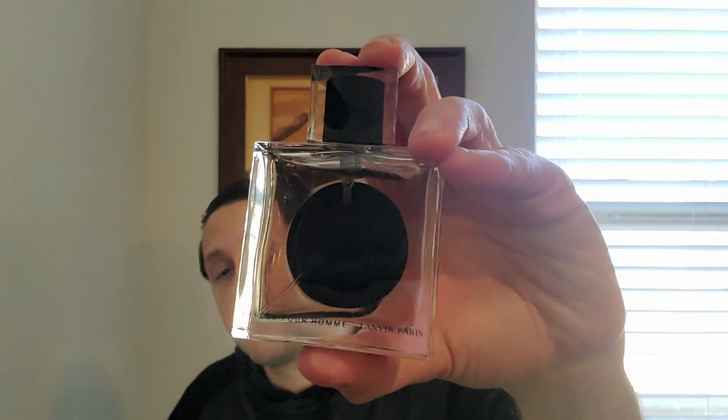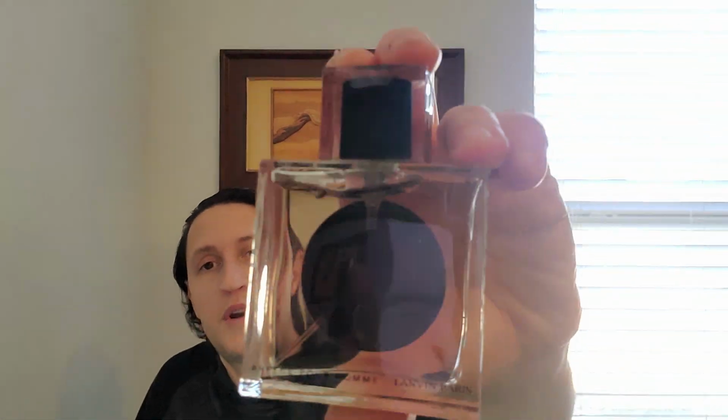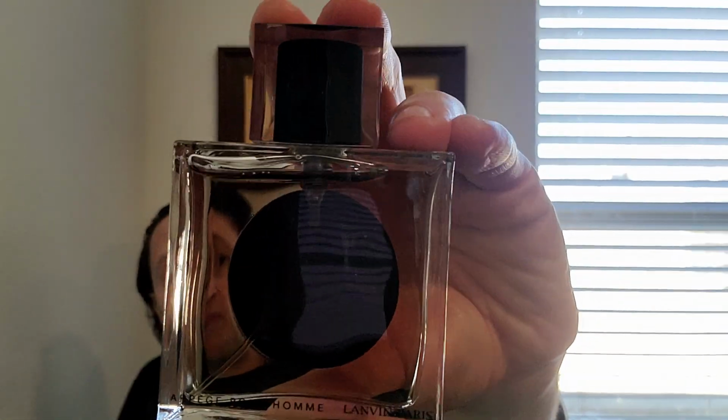I gave this a full wear when I got it, and I thoroughly enjoyed it. And glad to have it. Like I said, it is discontinued. But as an iris lover, if you like fragrances like Valentino Uomo Intense or Prada L'Homme Intense, check this one out. The vanilla is amped up on this. It's very, very wearable. And then there was one other creation that I wanted to share with you guys.